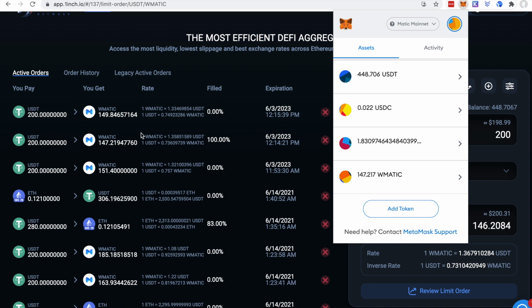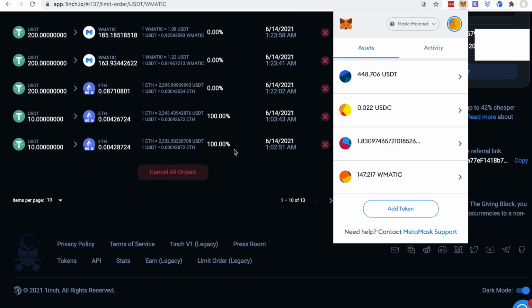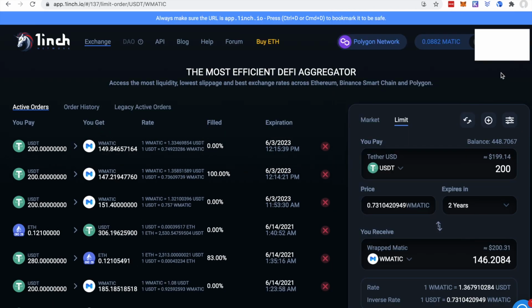And here are some other examples below where some of them were not actually filled. And as you can see with this one, I only got 83% of it filled, which is okay. At least some was filled because I was actually filled when I was sleeping. So that's really good to know. As you can see, I placed the order around 1:35 a.m. in the morning. As you can see, I have a lot of orders, and you can actually cancel these orders as well. But let me show you an example of me selling.